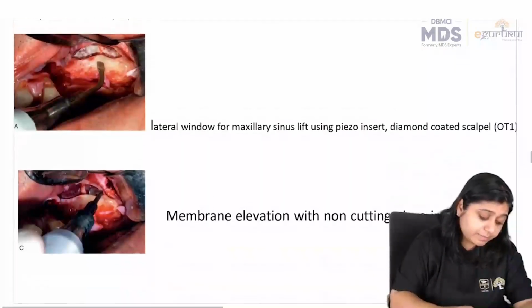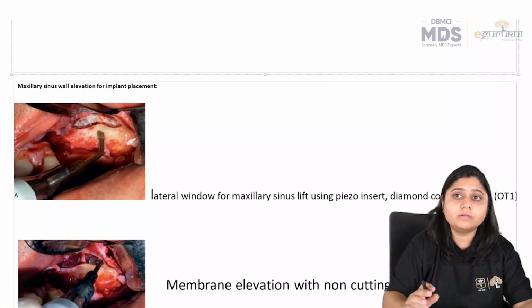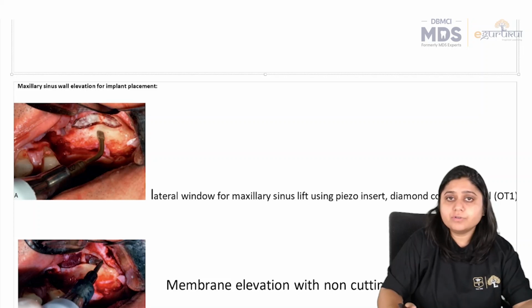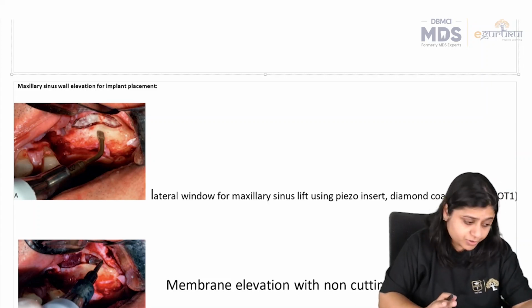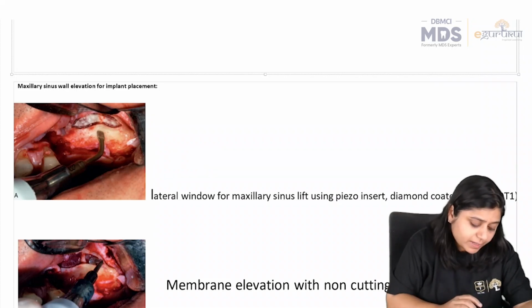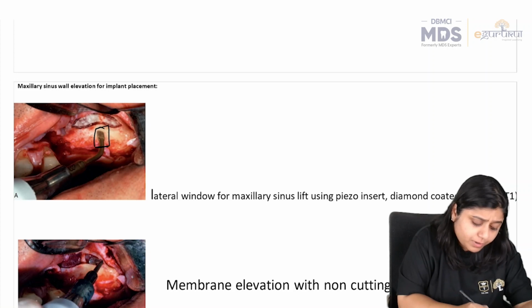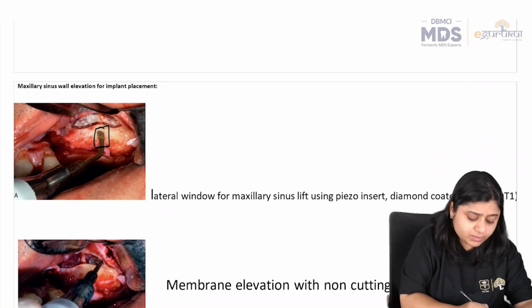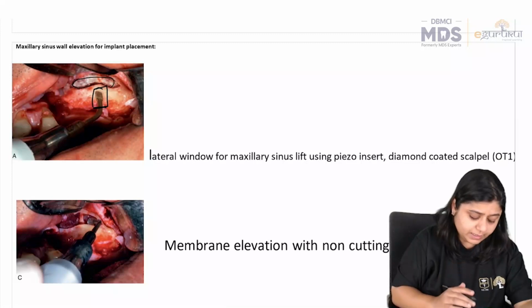Now next is the maxillary sinus. For maxillary sinus elevation also, all the surgeries which are performed with our physio dispensers and so on can be performed with the help of piezoelectric units. Now here, sorry, this is a sharp instrument, the tip of the instrument, and this sharp instrument is used to make the incision here. A lateral window is created.